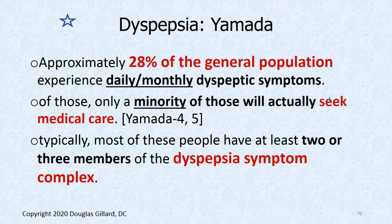Well, that doesn't make sense, does it? Experience daily/monthly. You can't have both of those. I think it was at least 28% of people. I need to get that out of there. Oh, I have my paper here. Let me write 70 down. See if I can get rid of that. So 28% of the general public have at least a run-in. Oh, I see what it means. It means at least once a month they're going to have an upset stomach that lasts the whole day. That's what I was trying to say there.